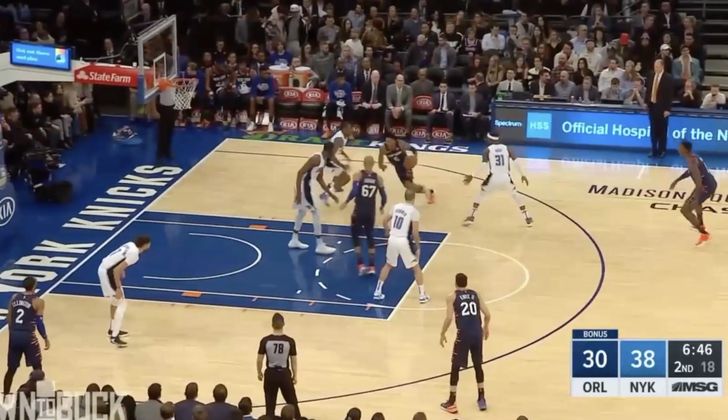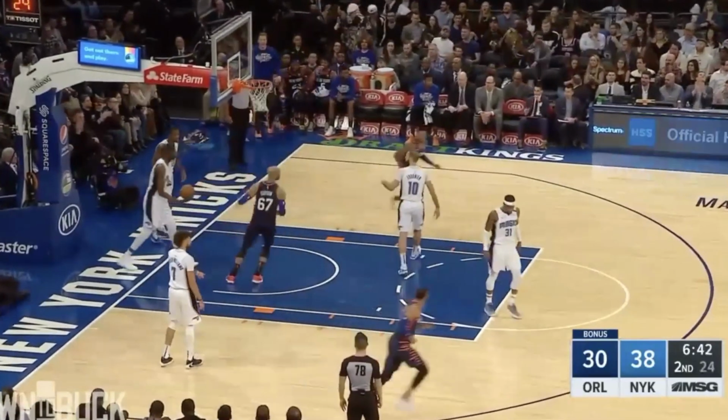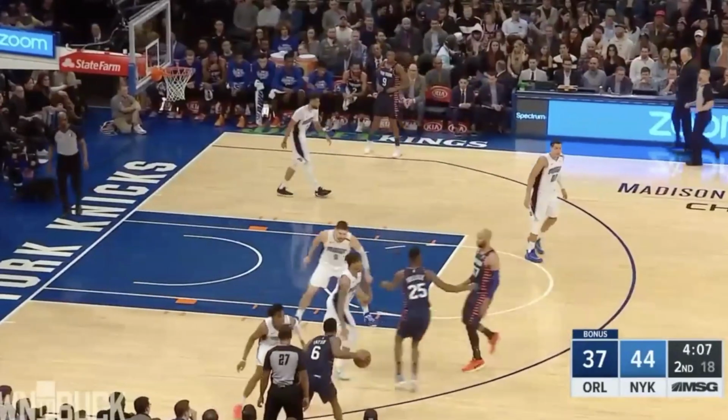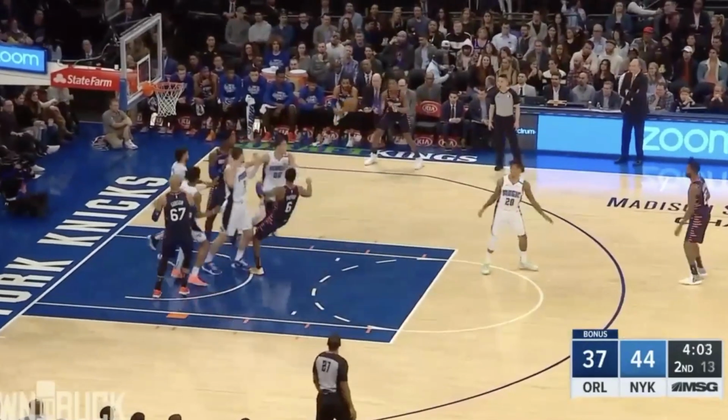It isn't that Payton is a bad player. He actually does a lot of things on the court pretty well. It's that Payton is playing on a team where his weaknesses can be exploited while his strengths can be taken away.